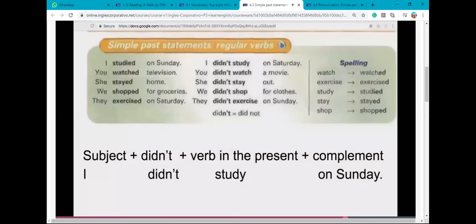Let's analyze one last example. You didn't watch a movie. First, we will add the subject you. Next, we will include the auxiliary verb to make negative statements, didn't. After that, we add the verb in the present tense, watch. Finally, we will add the complement, a movie.